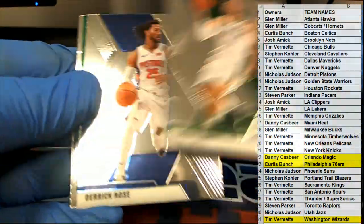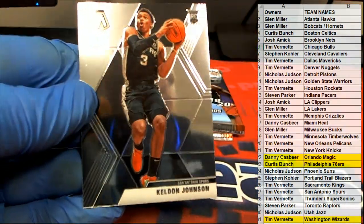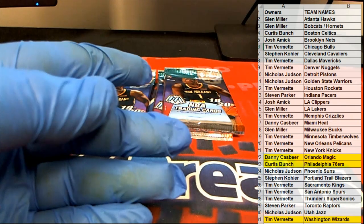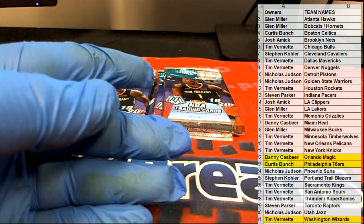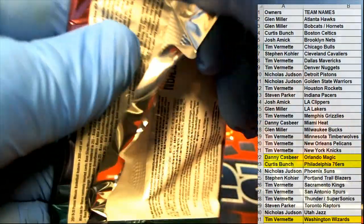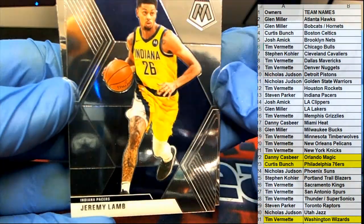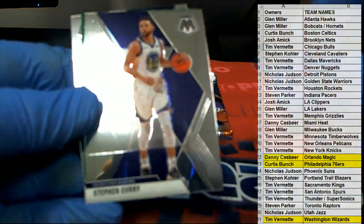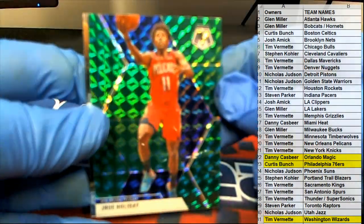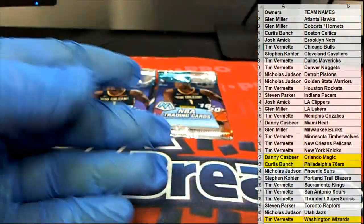Brook Lopez. Nice D-Row. Tatum, all right. We'll take that green shot. Keldon Johnson. Nice Jeremy Lamb. Steph Curry. Ooh, here we go. Drew Holiday. Nice green there for the Pelicans. Alexander Walker.